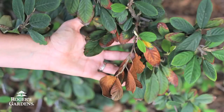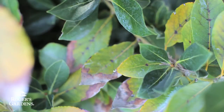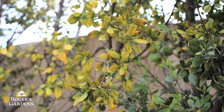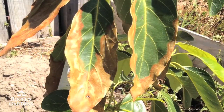A cultural mistake that might influence plant decline would be over or under watering, meaning it's actually you that's causing the problem. It's really important that plants get watered based on their individual needs. Sometimes we don't know that one wants less water than another, and we see results like yellowing leaves, either from overwatering or underwatering. And this is a good indication to us that we need to change our behavioral patterns.